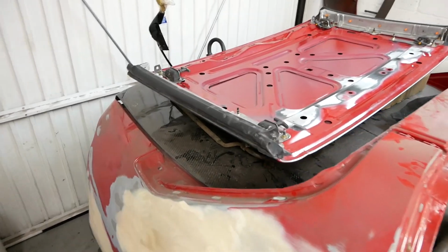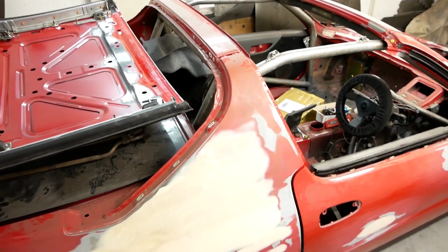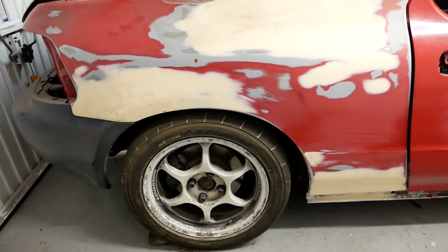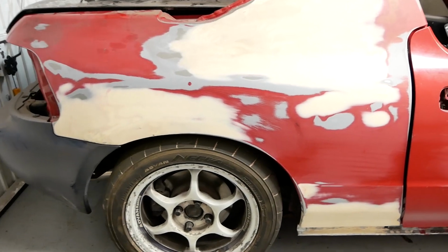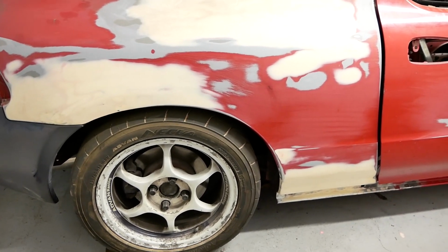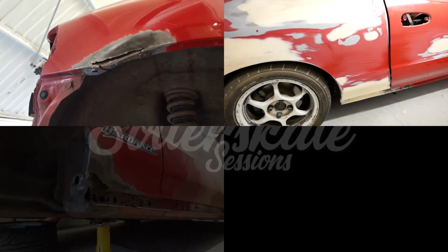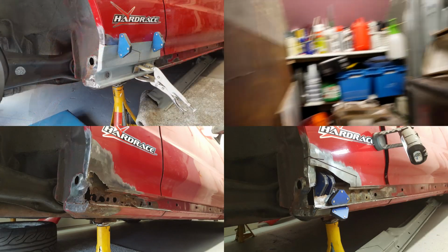But really, the most major job that followed the cage was sorting out the crusty rear arches, which had, again, been on my list since I bought the car. They weren't horrendous, but they were bad enough that they had to be done. So I might bosh up a few photos to show you exactly what I did, but more or less got some repair panels, the remains of which are just there.